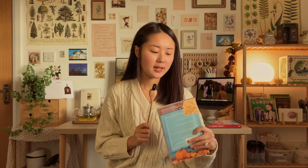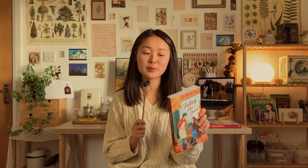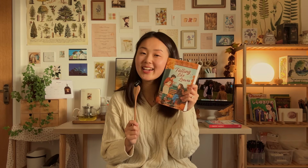I did order a brand new copy from Blackwell's, but it's a little bit warped, as if it's almost been exposed to a bit of dampness or water, so I might have to check up with the customer service team on that. But Falling Like Leaves is actually a book that I finished recently, and I really loved the story, and I might have mentioned this elsewhere, I can't quite remember, but I really loved the US cover of this book, so I managed to find it on Blackwell's and I'm really happy that I have it.